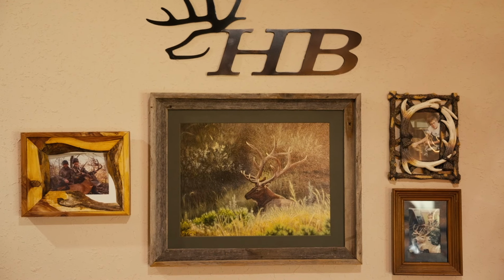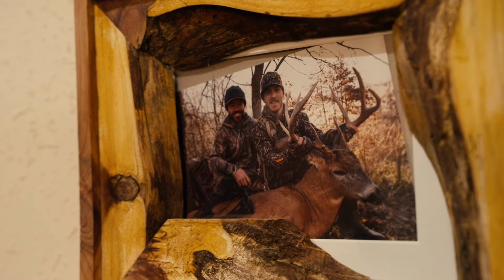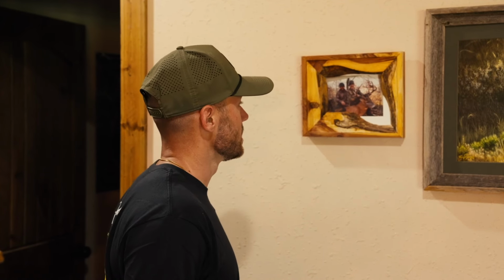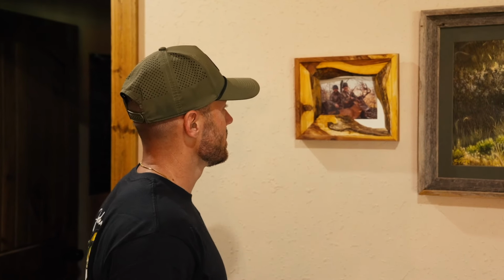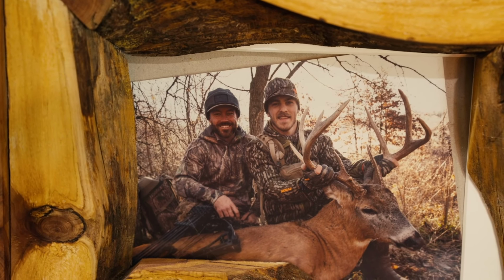This is Chandler and I, and this is a buck that he shot a few years ago on the farm. Chandler's the one that films me all the time. He spends probably more time in the tree with me than I do with my dad, I would say, just across the Midwest and the country when we're hunting. And so being able to kind of repay him with a buck that he shot a few years ago on this farm was really important. It was his biggest buck to date at the time.